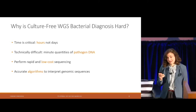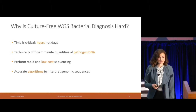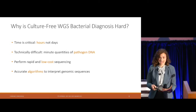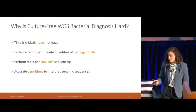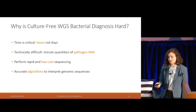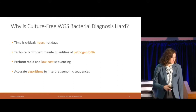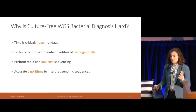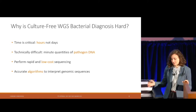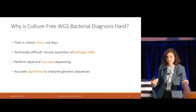A very difficult problem technically is that there are minuscule amounts of pathogen DNA within these clinical samples, so actually being able to access that is extremely challenging. We need to be able to do rapid and low-cost sequencing. That's not something that was available 30 years ago, and it's only now starting to be on the market. And finally, you need accurate algorithms to actually interpret the genomic data. So these are all the challenges that have made it difficult to get something in the clinic thus far. I'll tell you a little about what we're doing at Day 0 to try to address these challenges.